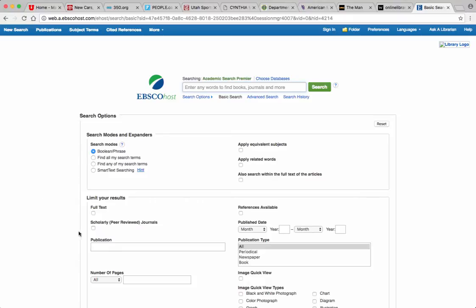In some of these databases, there's like a scholarly checkbox. These are not 100% foolproof, so use them at your discretion. They're pretty good. They'll get you in the ballpark, but I would encourage you to search through all of the things that you find in a database for things that you might find useful, and then narrow it down to scholarly afterwards.